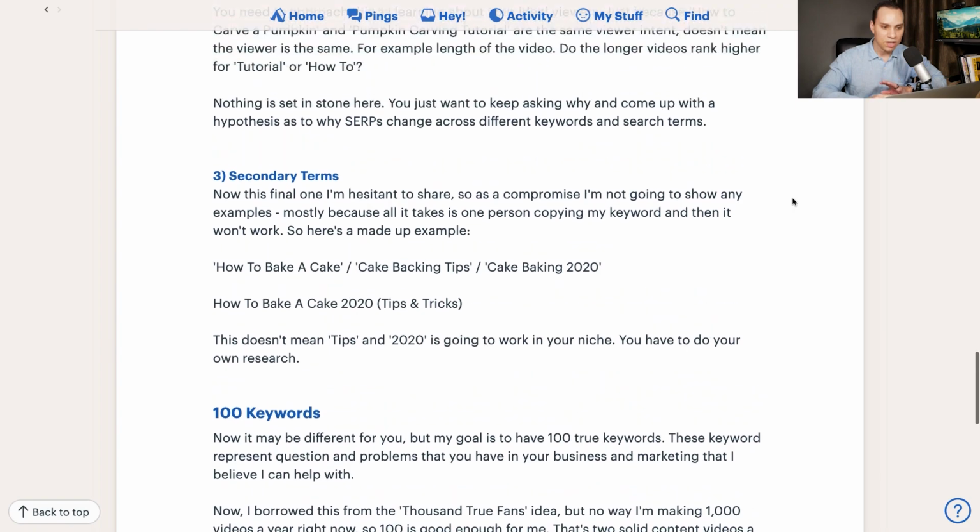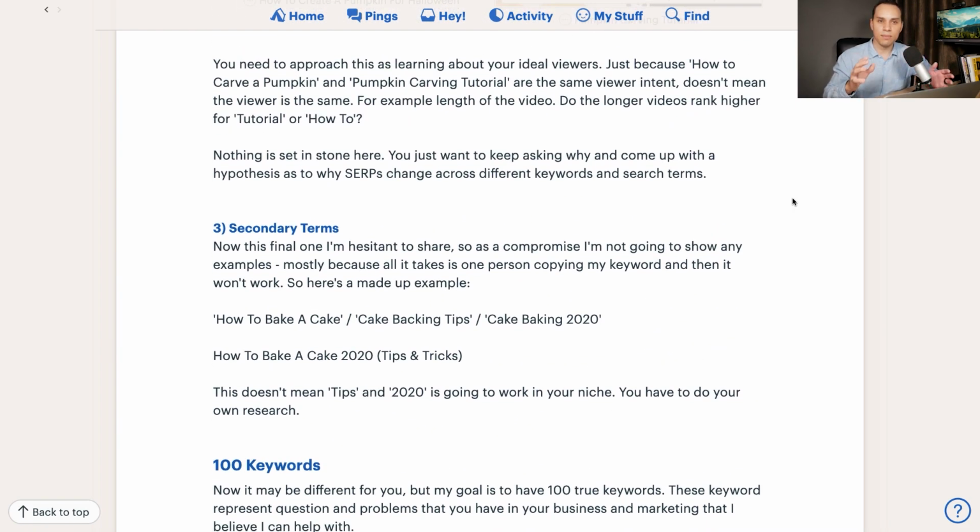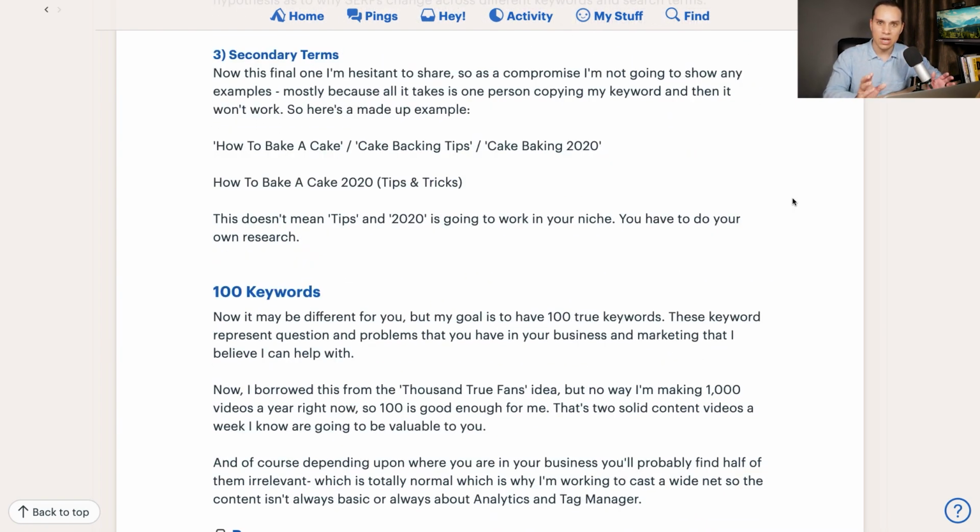So the last thing I want to talk about is the emergence of what I'm going to call secondary keywords or secondary search terms. And as an example, I'm going to use cake. So hopefully you're not hungry, right? So let's say we have 3 different search terms. We have how to bake a cake, cake baking tips, and cake baking 2020.